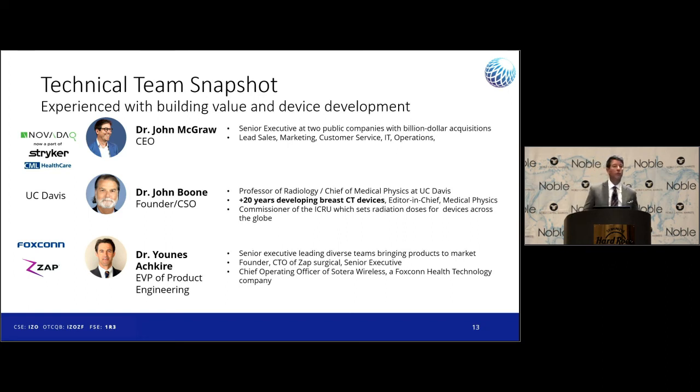Recently we've also moved our operations to Sacramento. We had an engineering group in Canada. We're moving that into the U.S., more in that area where a number of the key engineers are.